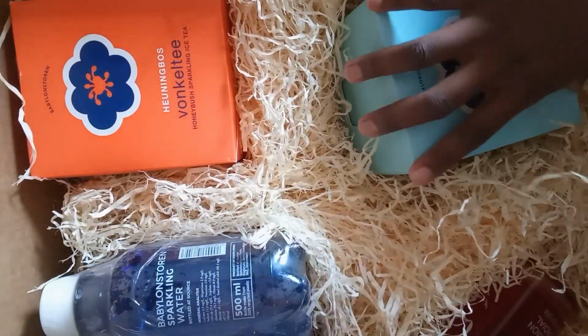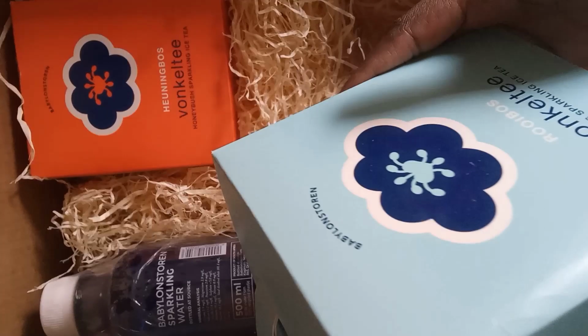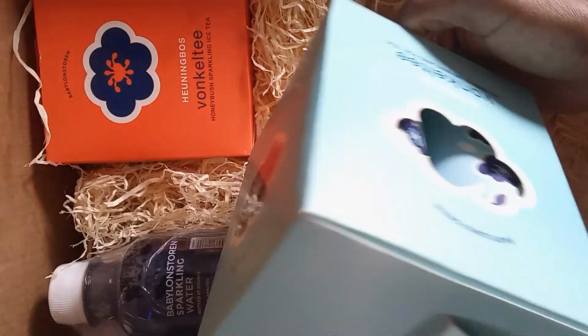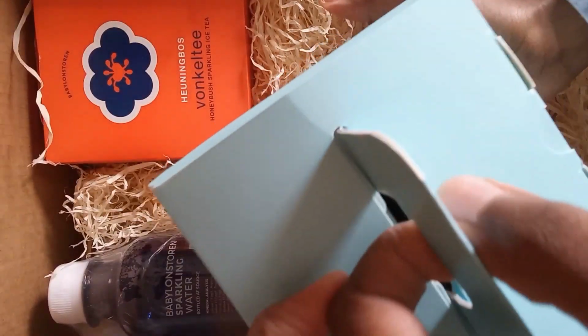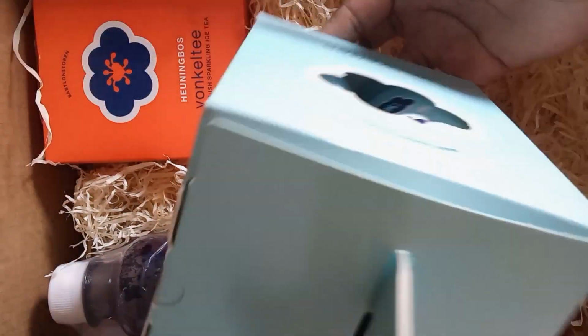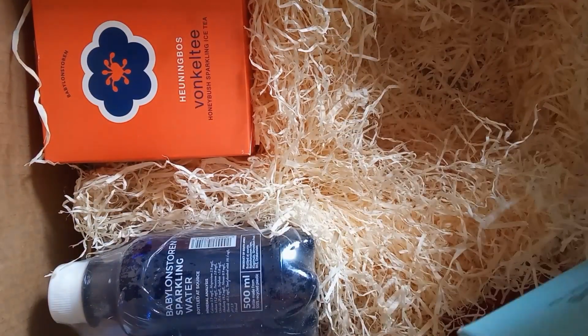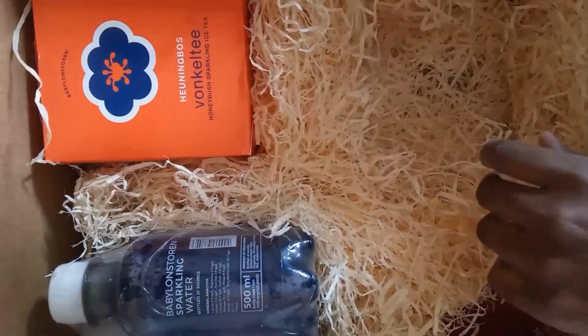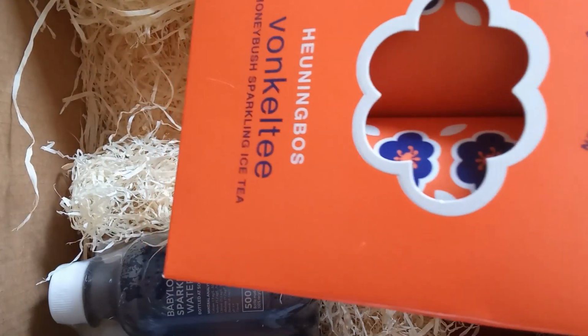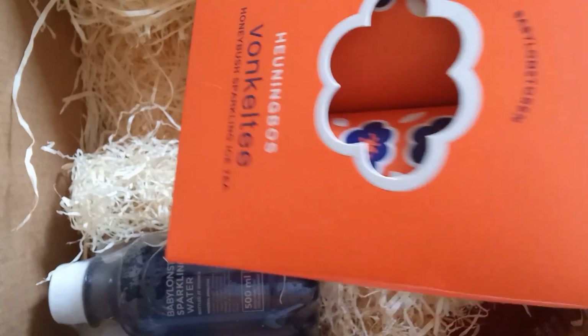It feels like it's in a farm field. It's so precious. And then I bought sparkling iced tea. I bought two flavors. They come in a 4-pack. Look how cute this packaging is. Like, literally, please. Oh my god. This is so special. And then I bought this Honeybush sparkling iced tea. The blue one is the rooibos, and this one is called the Honeybush sparkling iced tea.